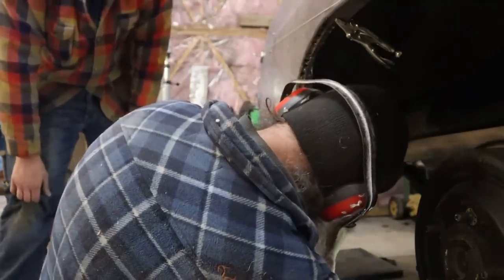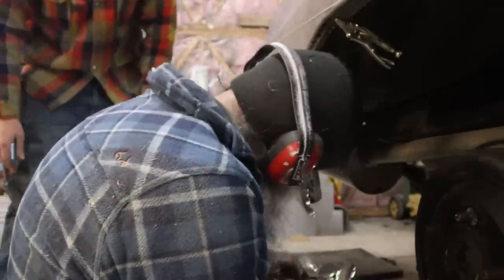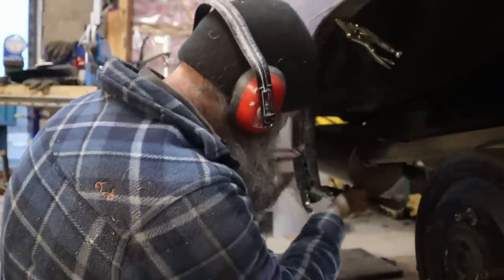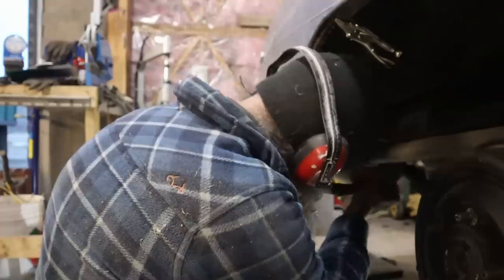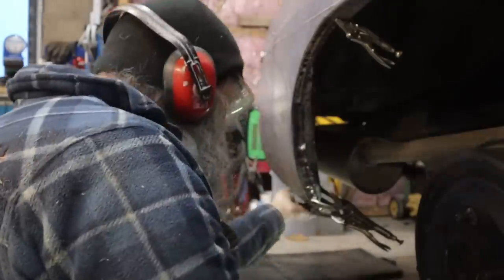But the flange is now obviously also way too big. So I'm going to roll the flange just kind of out of the way for now. And we'll make it fit the finished quarter. Everything, the quarter is the boss, right? Oh yeah, everybody eats.